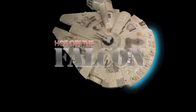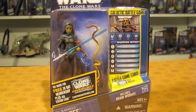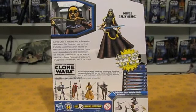Couple new figures on Hot Off the Falcon. Finally, a successful hunt. Here we have the Clone Wars Barriss Offee and Commander Colt. The animated version of Barriss is an awesome representation of the character seen on the show.